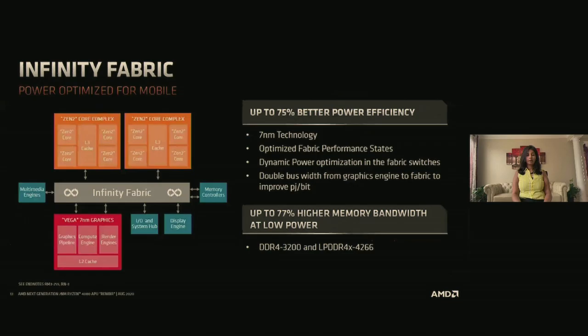Let me spend a few minutes talking about the Infinity Fabric. The Infinity Fabric is set up as a modular IP with switches connecting various clients to the memory controller slaves. From the integration standpoint, this has made it easy for us to bring in a second core complex, but we did spend a lot of time working our floor plan to fit in these 2 core complexes and to reduce the memory latency from both these core complexes. Graphics connects to the fabric through 2 data ports for double bandwidth.